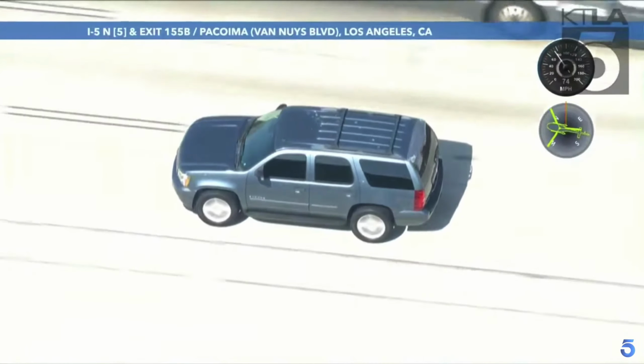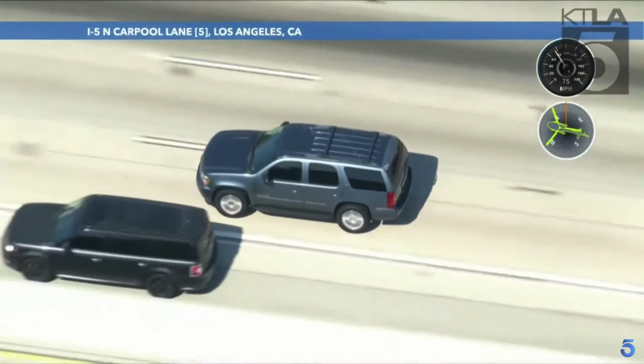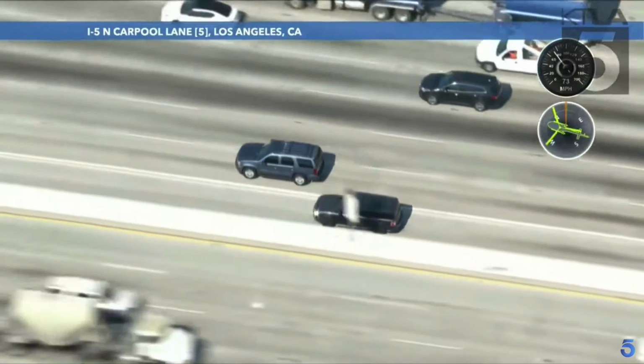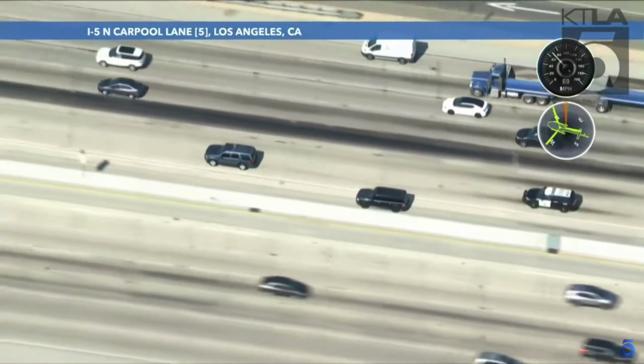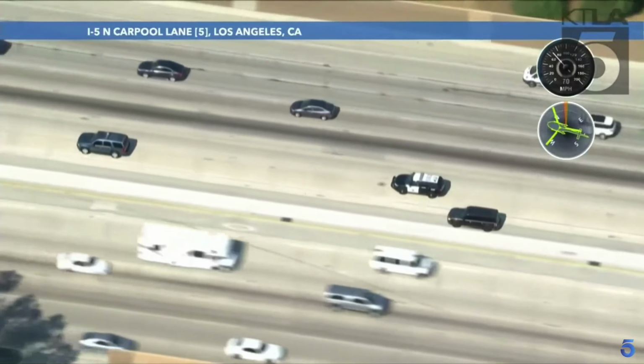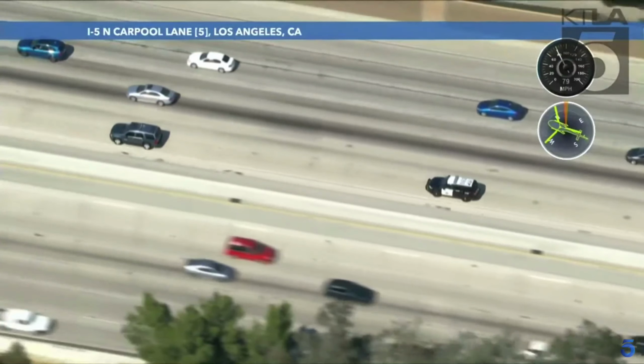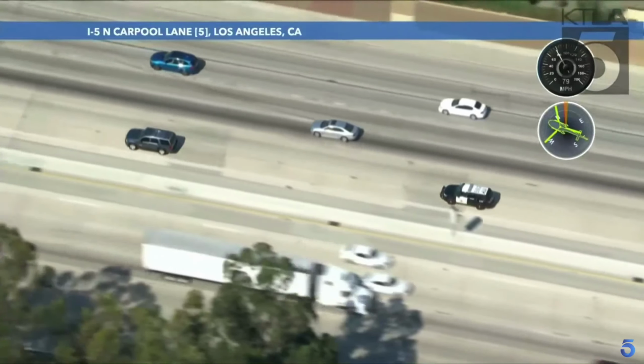Going through, I believe this is Van Nuys Boulevard as we're going through. So as we approach the 118, we'll see if he makes any dives for the ramp to take the 118 or any other direction here as we continue on. So let me send it down to you and see if we get some more information on this.